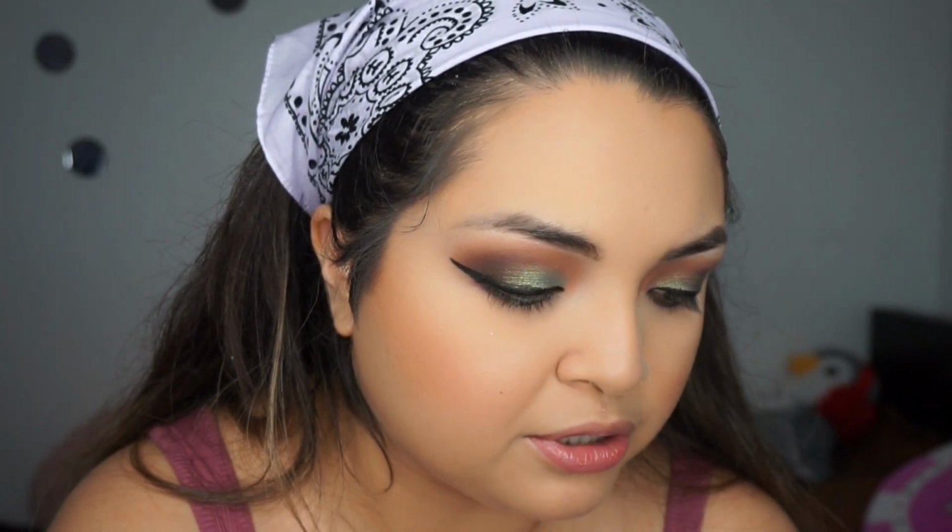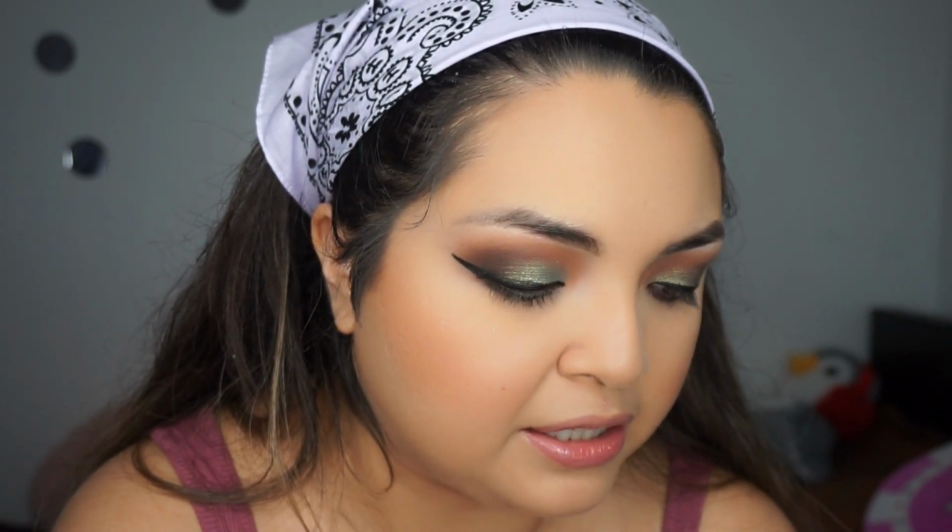So for the inner corners, I'm going to be using that beautiful pearlescent shimmer from the palette, which is this guy right here. I'm gonna tap off the extra stuff and then apply this right in the corner, and then we be looking cute.